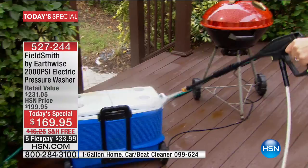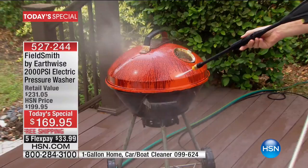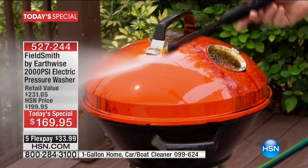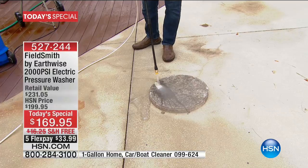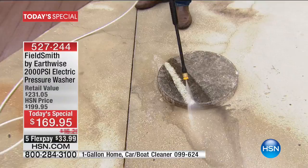The grill, that's another great one. All that dirt and grime on the grill. Get nice and close and just eat right through all that dirt. It is amazing what you can do with the pressure washer. I can go to these pavers right here. This is a real paver. I have no idea what this is going to look like until we hit it with that pressure washer. Look at that. In seconds, you can cut right through all that dirt and grime.